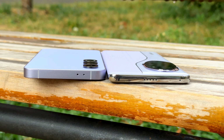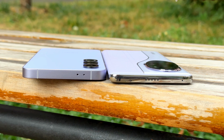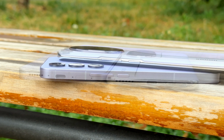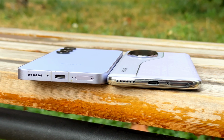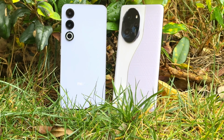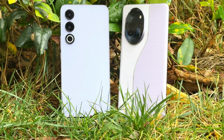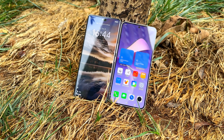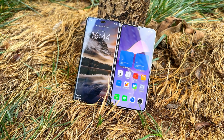Both phones have an IR blaster, a microphone, a Type-C charging port, a SIM card tray, and stereo dual speakers as well. The Meizu 21 has an IP54 dust and waterproof build, but Honor 100 Pro does not offer any kind of IP rating, and both phones offer an in-display fingerprint sensor.